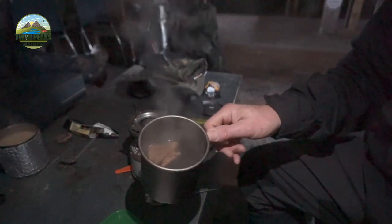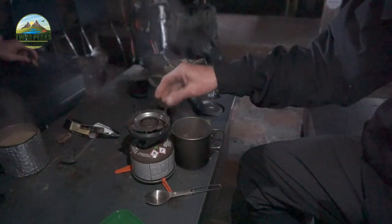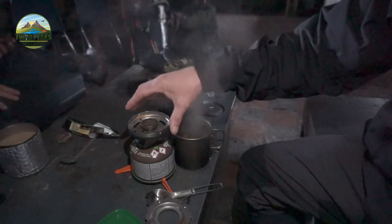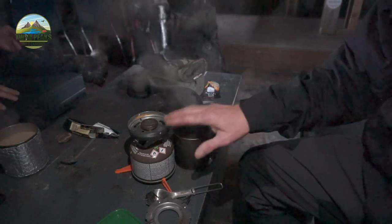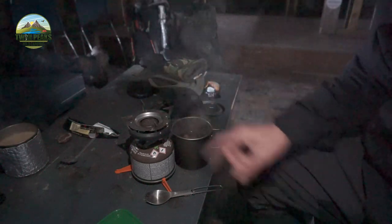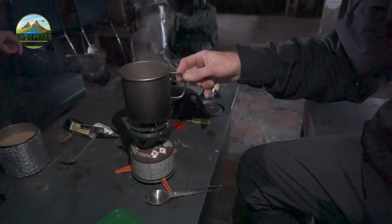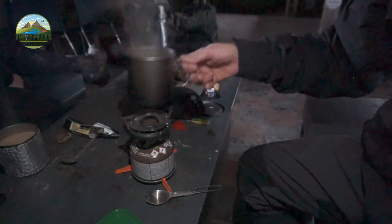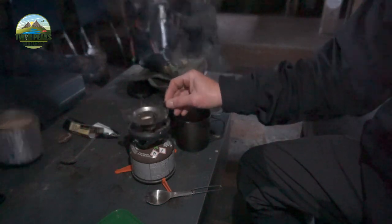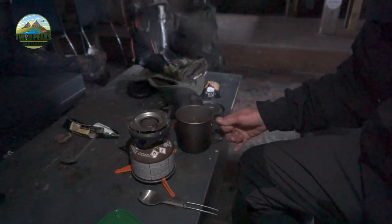Well, I just made a brew, nice cup of coffee, right? But what I've actually done here, this is a Jetboil, but I didn't bring my Jetboil pot, because what I'm going to do later, I'm going to cook up some chili and rice on a pan. So what I've done, I've brought the pot support, and then I can just boil up water in my titanium mug rather than bring the Jetboil pot as well. So just saving a bit of weight, really. So I can kill two birds with one stone. Use as a stove as well. So yeah.